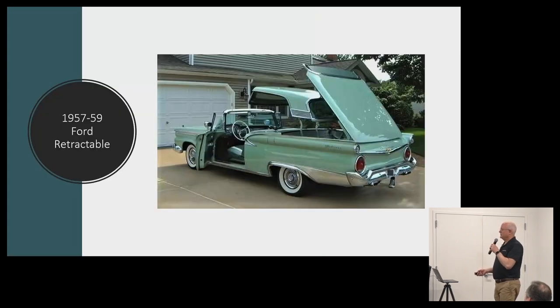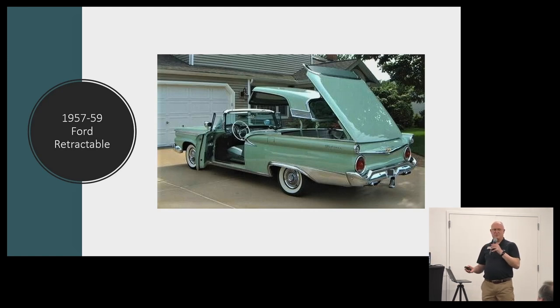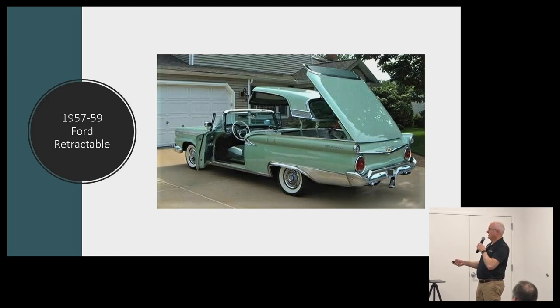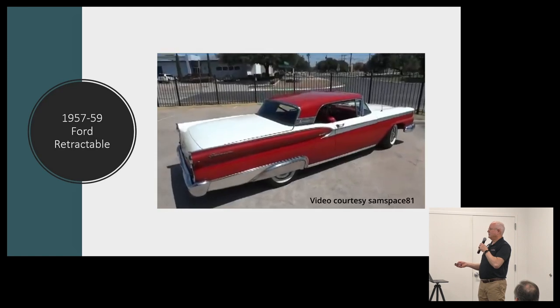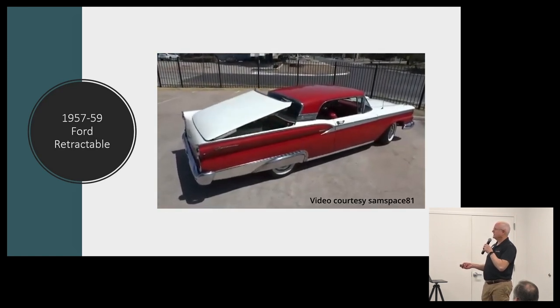Ford retractable. Now, the cool thing about convertibles was a convertible, the downside was having the soft top. People like the look of the coupes with the solid tops, but they love the convertibles. So this was designed actually for the Continental car in 1956 for the 1957-58 models. If Continental had survived, they were going to do this. Well, of course, Continental failed. So Ford used it for the 57 through 59 Ford Skyliners.